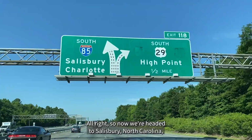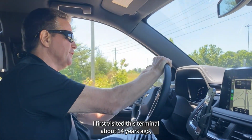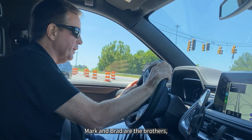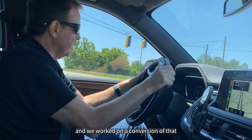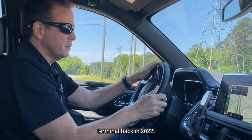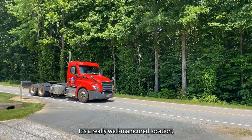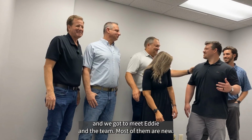All right, so now we're headed to Salisbury, North Carolina, outside of Charlotte. I first visited this terminal about 14 years ago. It used to be with one of our affiliates, the Boss, and Mark and Brad are the brothers, and we worked on a conversion of that terminal back in 2022. It's an outstanding terminal, really committed to service. It's an excellent operation. It's a really well manicured location, beautiful setup. I got to meet Eddie and the team.